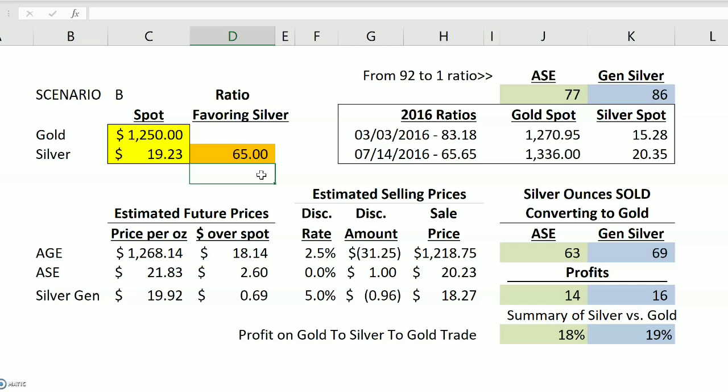That does not mean I want to sell my gold. Because while this does illustrate it is profitable to do it, I don't know that I want to risk giving up my gold, converting it to silver, and then converting it to gold back again. Perhaps I sell my gold simply for the purposes of taking profits, because the price of gold is so much higher. I've got a lot of gold that I purchased for below $1,200. And so the fact that we're sitting at $1,400 now, that's pretty amazing, guys. And I may simply sell a bit of gold for the purposes of taking profit.